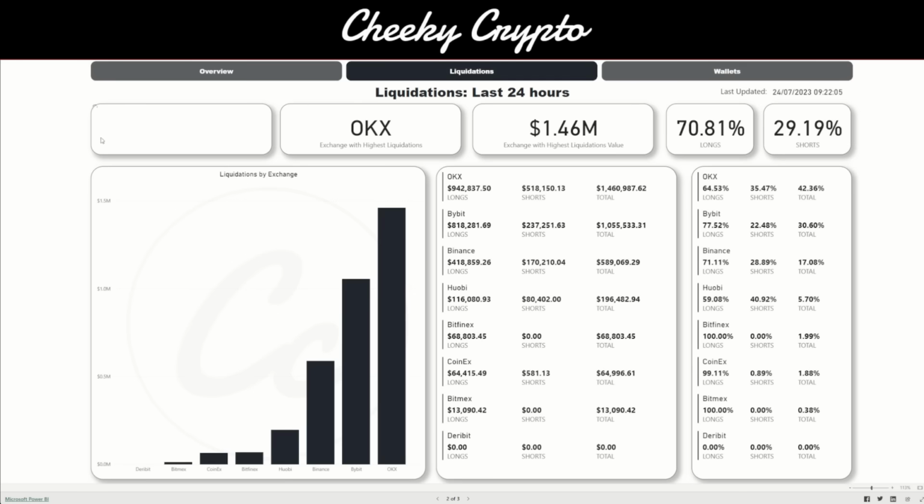Liquidations currently sit up here, OKX being the top exchange, with total liquidations being $3.44 million, and OKX being the exchange with the highest amount of liquidations on XRP at 1.64 million. Long positions are the ones that got wiped out, with 70% of liquidations being long and 29% short positions. You can see here that OKX was 42% of all liquidations, Bybit was 30%, Binance 17%, and then Huobi and so forth. It sort of whittles down from there.